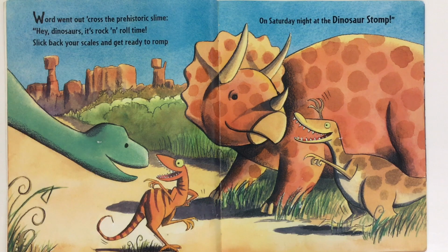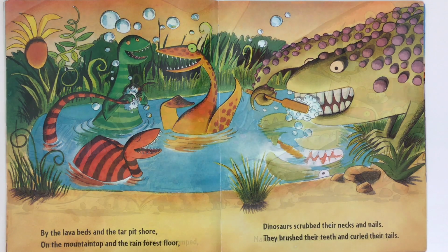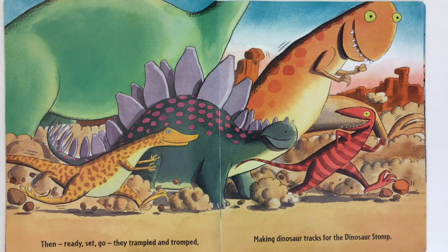Word went out across the prehistoric slime. Hey dinosaurs, it's rock and roll time. Slick back your scales and get ready to romp on Saturday night at the Dinosaur Stomp. By the lava beds and the tar pit shore, on the mountain top and the rainforest floor, dinosaurs scrubbed their necks and nails, they brushed their teeth and curled their tails. Then, ready, set, go! They trampled and tromped, making dinosaur tracks for the Dinosaur Stomp.